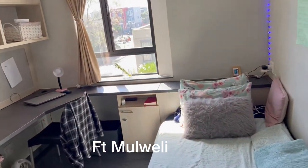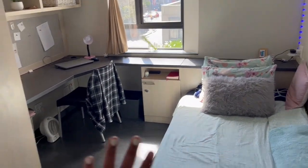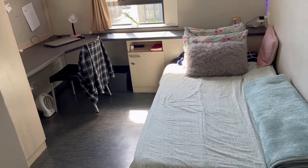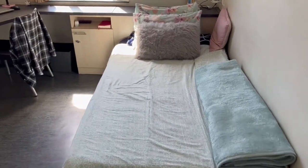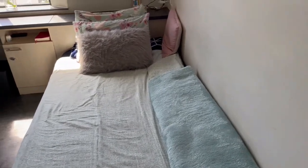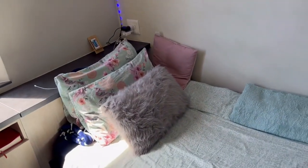Welcome to Obscure Residence. This is how the rooms look. They're not that big, very small, but at the end of the day, you don't wanna host 22 people. This is just your room. One thing about Obs, you do not get a single bed. This is a three-quarter bed, so yay to that. And yeah, this is how it looks.